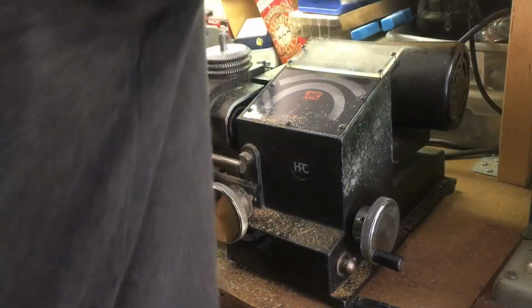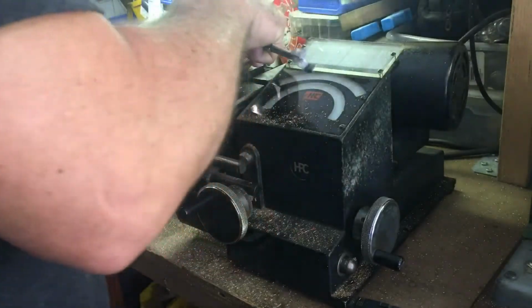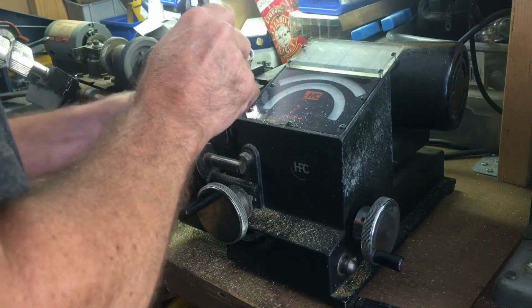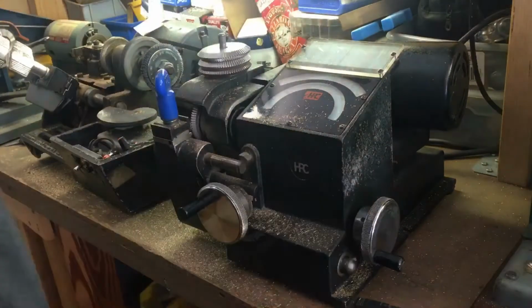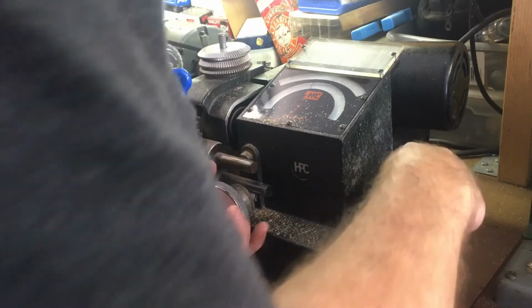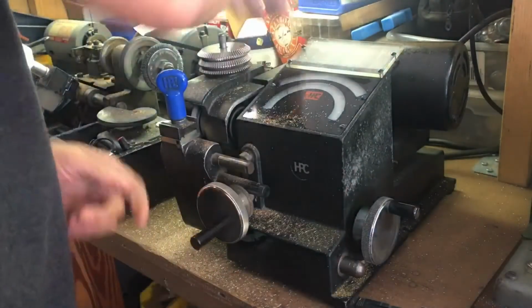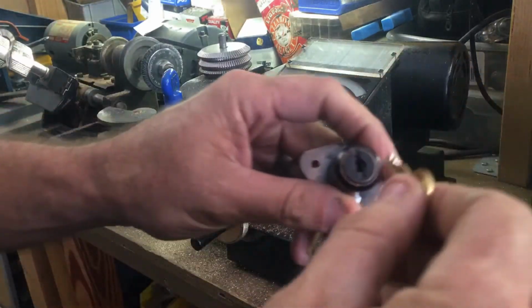Switch this wheel real quick. It's either going to be 2-3-1-5-2 or 2-3-something else. Say 4. 2-3-1-4-2. And relock it.